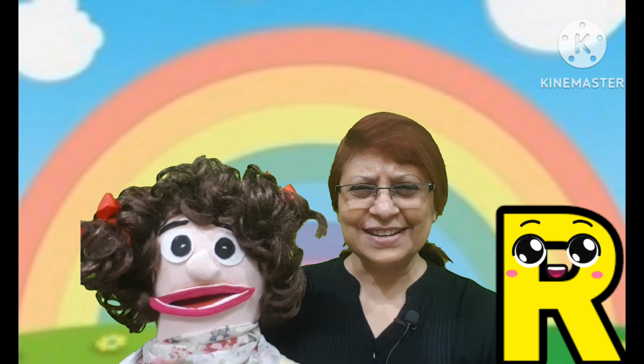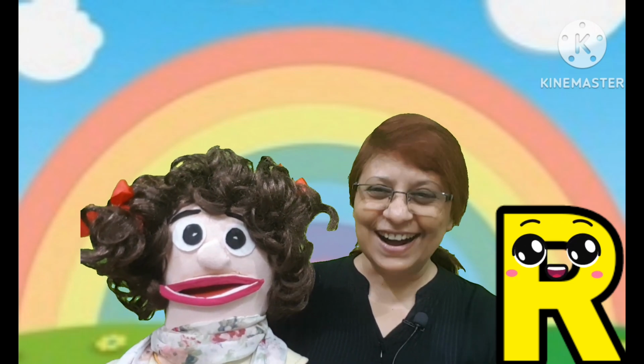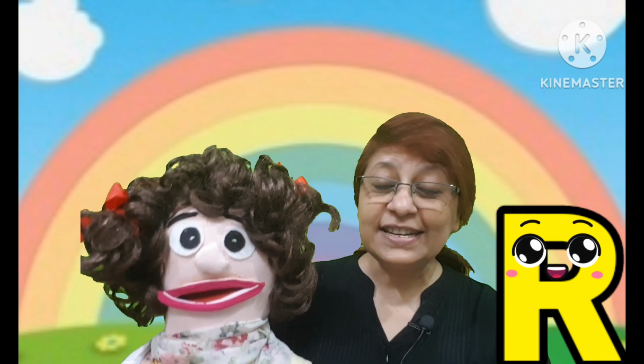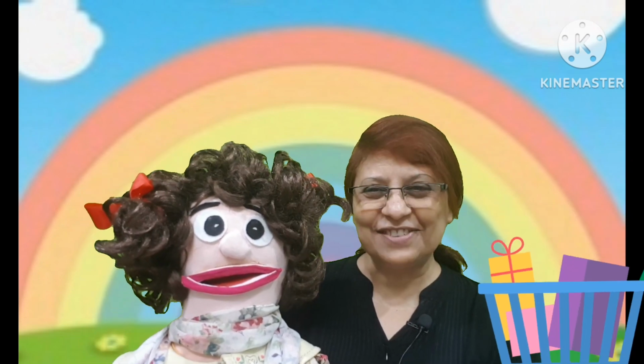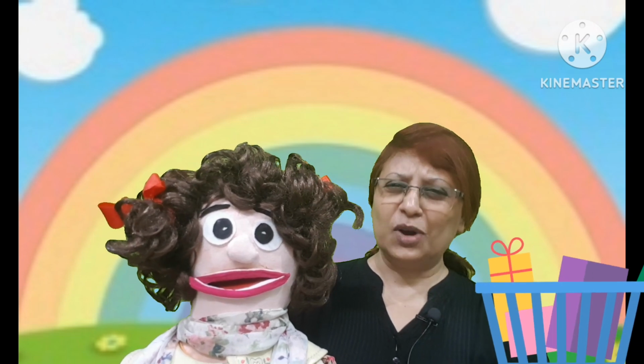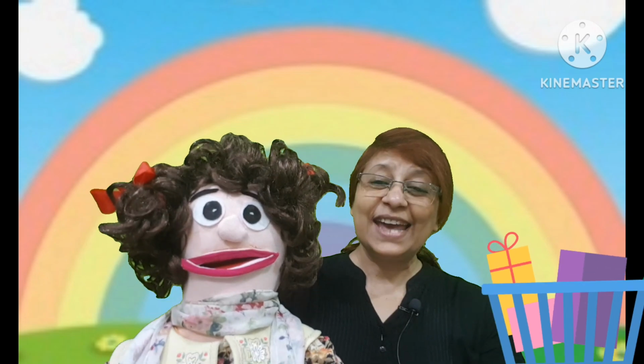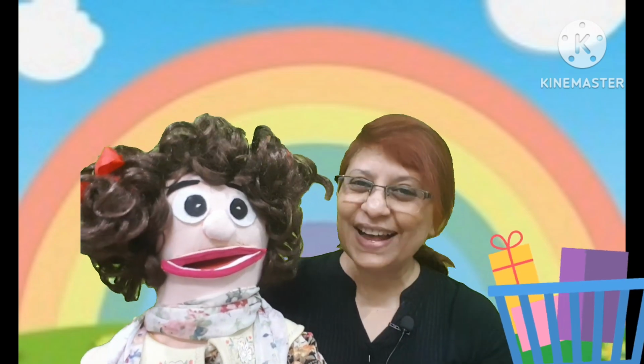Who is it? Letter R. Hello, letter R. Letter R has brought a basket for us. Let us see what is inside this basket. Monami, can you see what is inside this basket? Yes, miss.